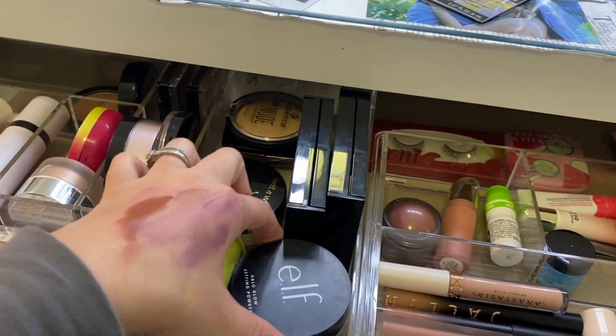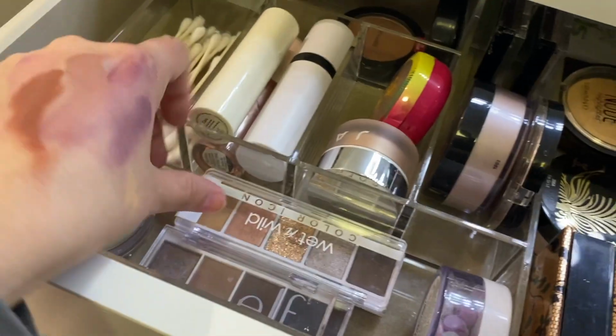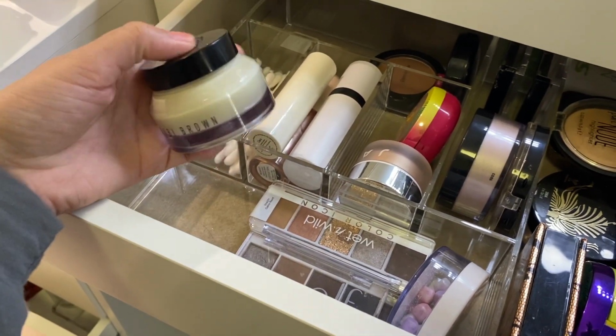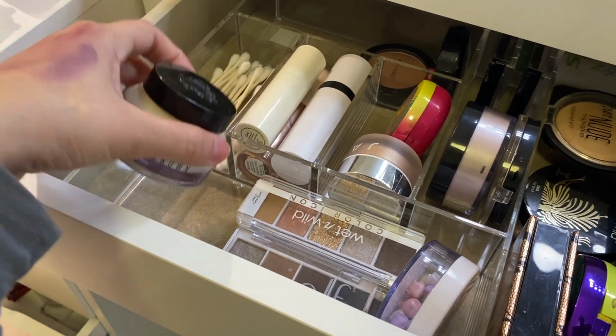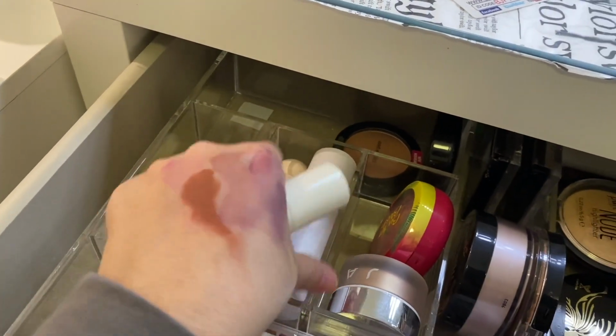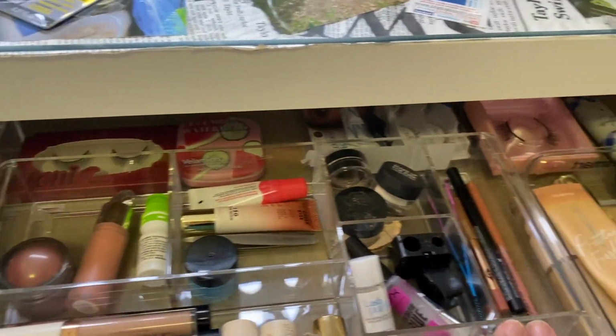I did get rid of some powders. So my setting powders, I'm only keeping the e.l.f. Halo Glow and the Flower Beauty powder. Some of these Wet n Wild little duos with the e.l.f. I'm keeping that. And of course, this is something new. I've been wanting to try the Bobbi Brown Vitamin Base. I am keeping, you know, just Makeup by Mario bronzers. And yeah, this is pretty much kind of the things that I've reorganized.